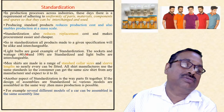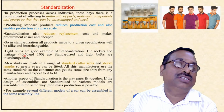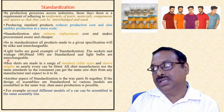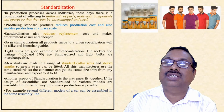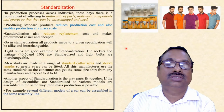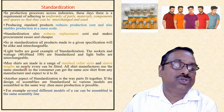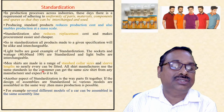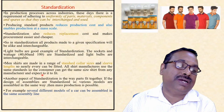For example, light bulbs are good examples of standardization. The sockets and wattages, say 40, 60 and 100, are standardized, and light bulbs are interchangeable. Any company's you can interchange. Take men's shirts, which are made in a range of standard collar sizes. Collar sizes are standard, irrespective of the size. If it is 38 or 42, the collar size is the same, standardized. Standard collar size and sleeve length. Sleeve length is also the same. So nearly everyone can be fitted. All shirt manufacturers use the same standards, so the consumer can get the same size of shirt from any manufacturer and expect it to fit.